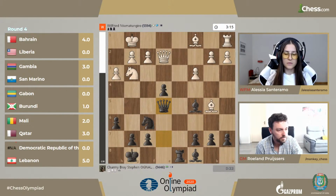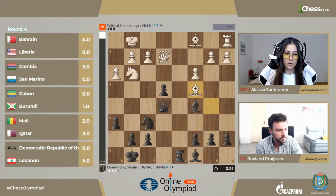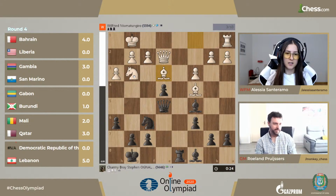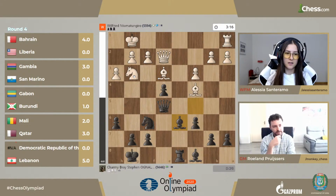I agree. So black is now... I mean, there is a piece hanging on g3. That's why. Oh, there was a piece hanging on g3. Oh no. Is this going to be the situation where the knight will be hanging for a long time? No, okay, bishop e3 played.